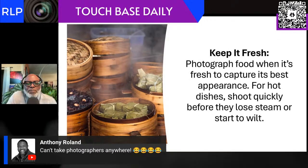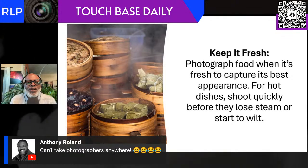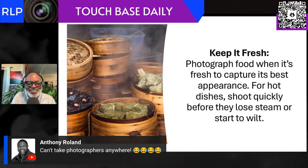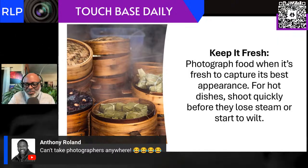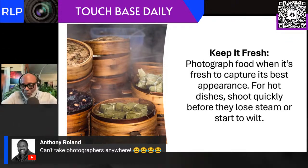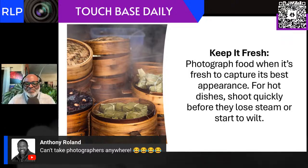Next. Keep it fresh. Photograph food when it's fresh to capture its best appearance. For hot dishes, I love this. Shoot quickly before they lose steam or start to wilt. I love this because I go to Japanese restaurants a lot, Chinese restaurants a lot, Thai restaurants a lot. And I've been on cruise ships where they come with the food, and then next thing you know, they open that thing and the steam just bursts out into pandemonium. The steam is everywhere.